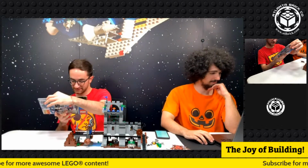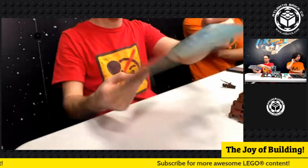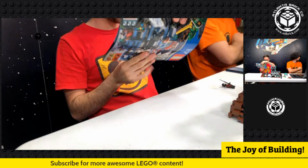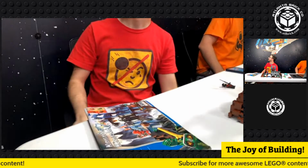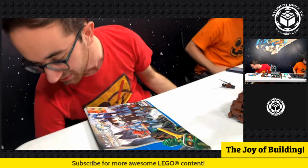There's some of your buildable figures there on the back. They're a bit different. They're not construction figures. I have a Vladic Matoran somewhere. Where did I put him? I remember you showing that off. I don't know if it's in here. He might have gotten taken apart. That could be too.